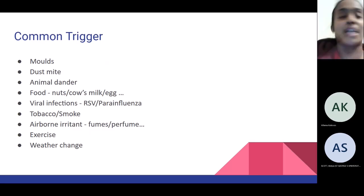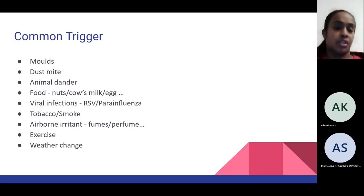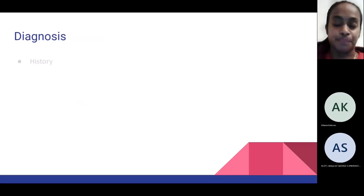And different individuals might have different triggering factors. Some may have one, some may have multiple. So that's why it's sometimes important to keep a symptom diary, especially if you're in the process of diagnosing and getting a hold of managing the child. It's important to know what triggers it, okay? Because you want to avoid those triggering factors.